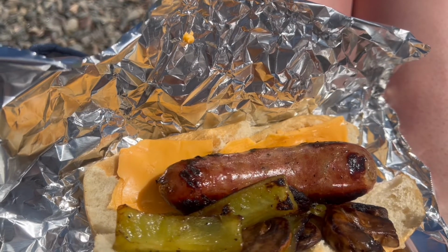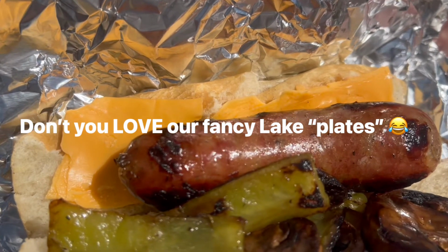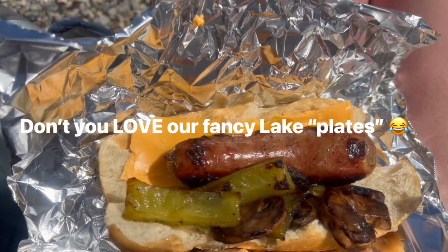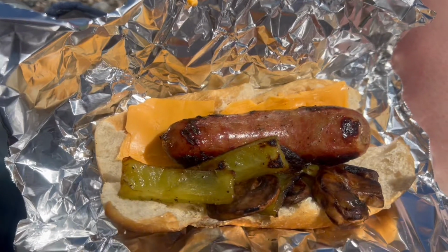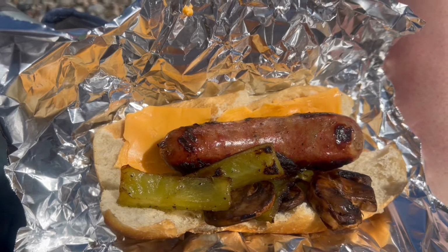And for tonight's dinner, I have some chicken apple sausages that I just cooked up on the barbecue at the lake because we were kayaking. I also cooked up some green bell pepper and mushrooms, put it on a hot dog bun with some cheese, and that was it. Easy and delicious.